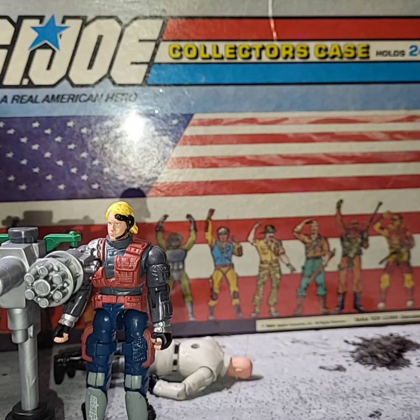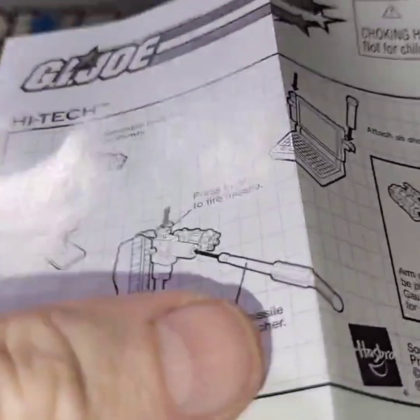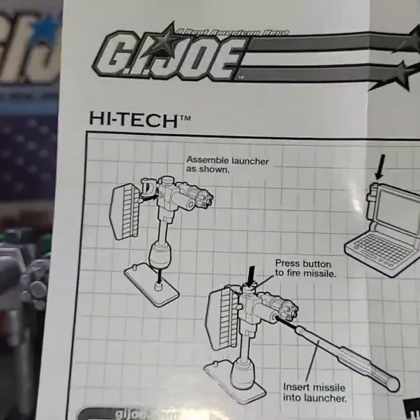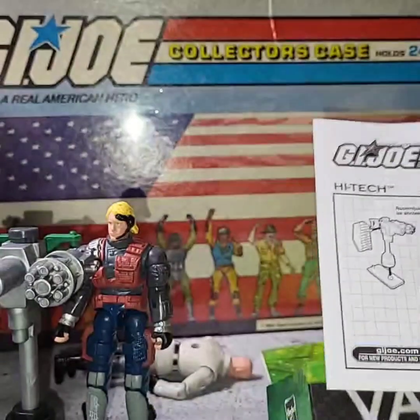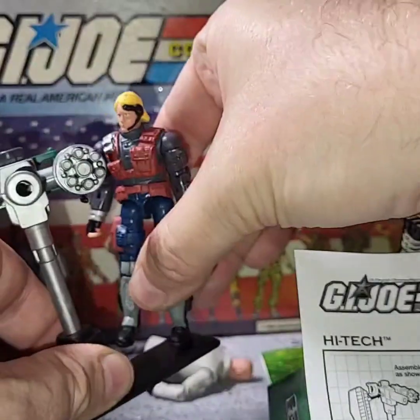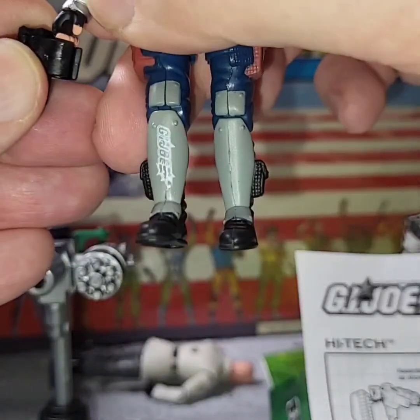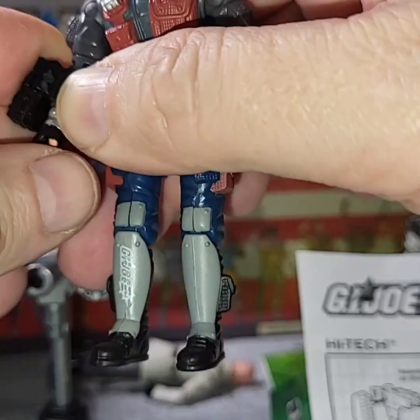Let's go ahead and open up the instructions here. This is how I did things as a kid. I would just put it together and look at the instructions last. So here's the instruction sheet. Okay, so that little rubberized thing goes on his wrist. So it shows that it snaps on his wrist.